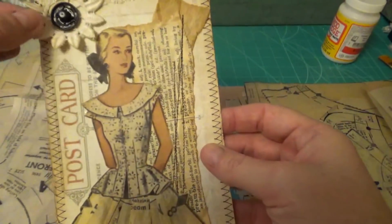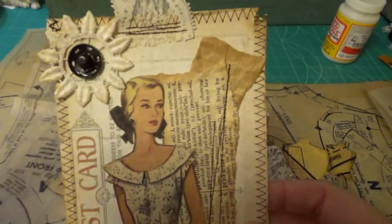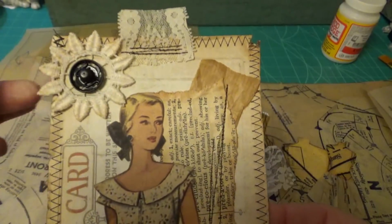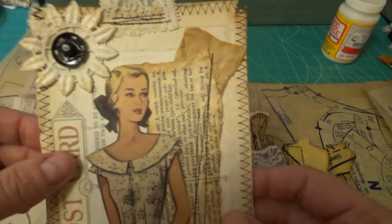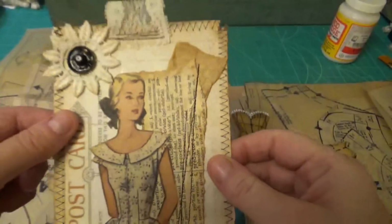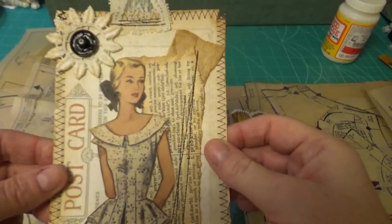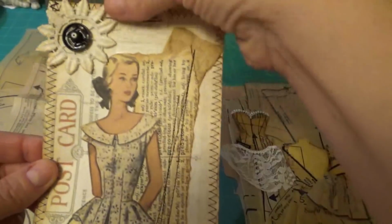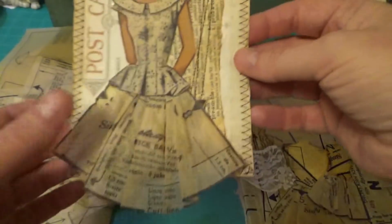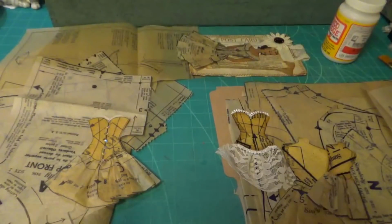This is a little piece of lace, and I'm not sure if everybody caught this detail, but this is actually a snap. It's a big snap, and I used a hole punch to put it through the back and hold on to that flower. Inked it up a bit just to make it dirty, and some lace at the top for a tab. So that one was pretty big.